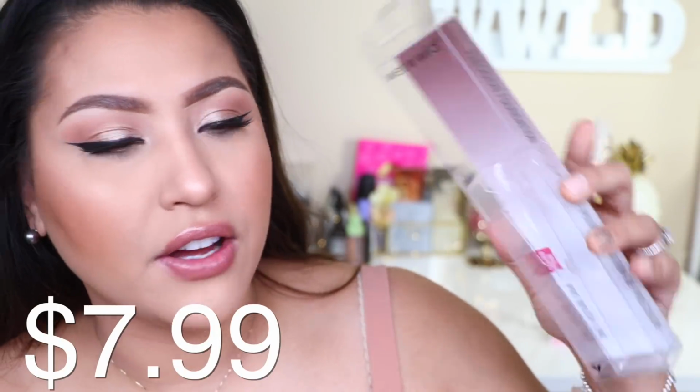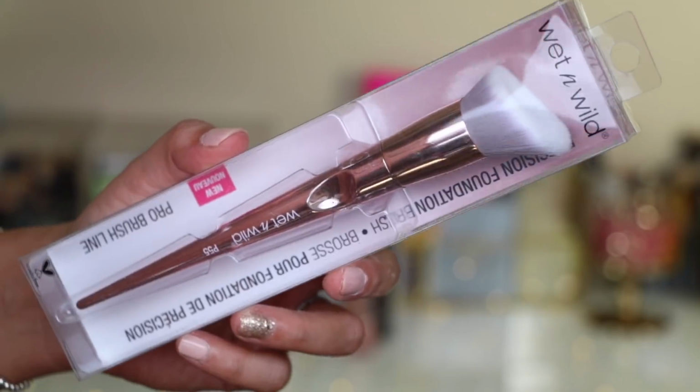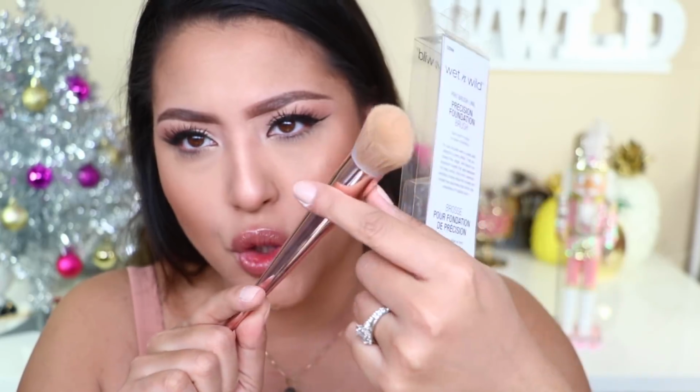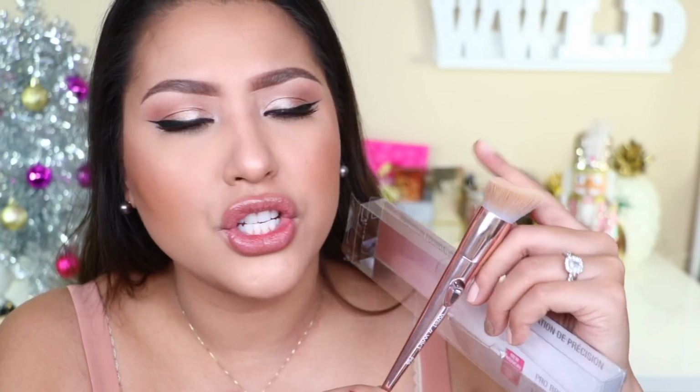And along with application, I decided to pick up a brush because I wanted to try out one of their tools. I haven't tried any of their tools. Okay, so I went ahead and got the Precision Foundation Brush. This is from their Pro brush line. This is what it looks like, and it has this little divot, this little scoop right here, and then it also has a little divot right here for your thumb, so you can just place it right there. And I think the quality looks really good. The hairs are really nice and soft. It's not the most dense brush. It looks very expensive. It feels nice.